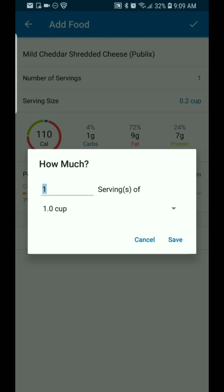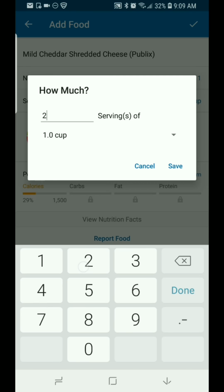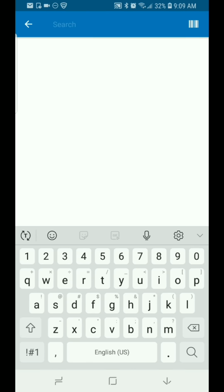1 cup. I'm going to move a little bit faster. And let's change that to 2 cups. See right up here where it is calculating the calories per serving, but I'm going to show you guys towards the end how it breaks it down beautifully for us. Then we're also going to add shredded cheese, shredded cheddar, sharp.